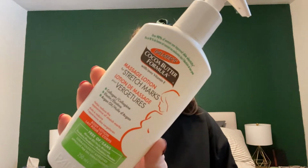The other product that I've really been liking for my skin is the Palmer's massage lotion for stretch marks. This is like an all over for me. I like it because the consistency is really thick, but I don't find that it sits on top of my skin like a lot of other moisturizers do. My two favorites.